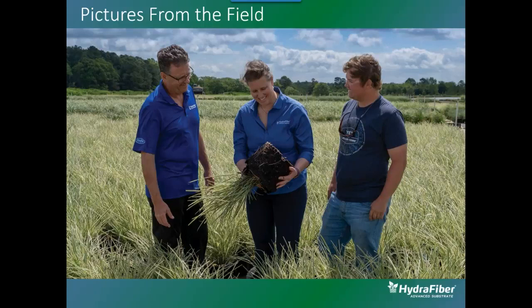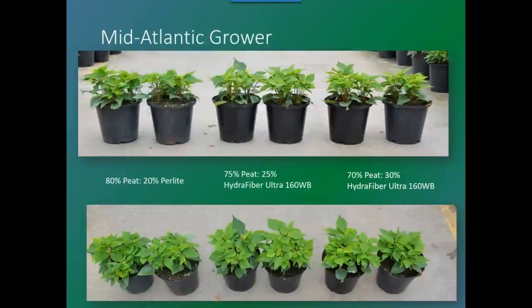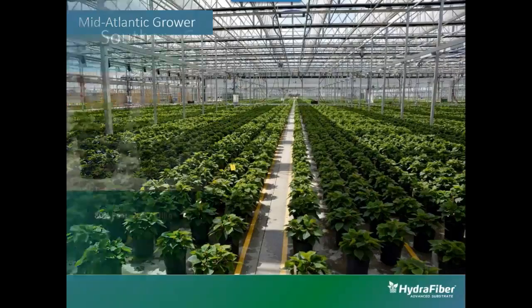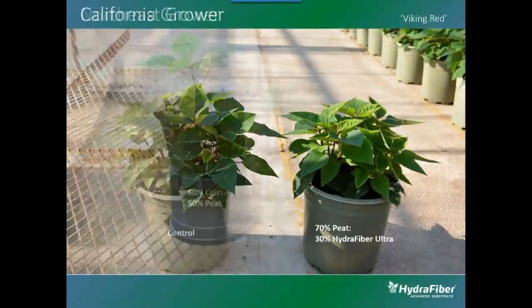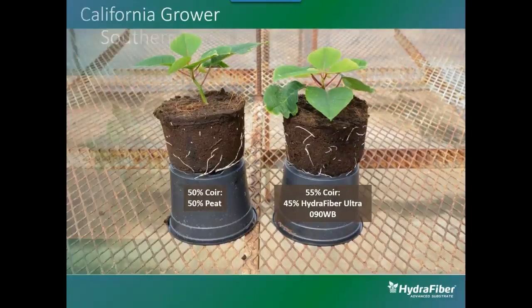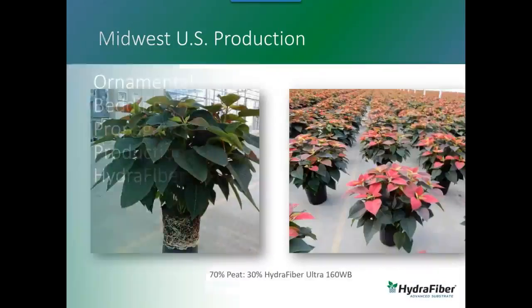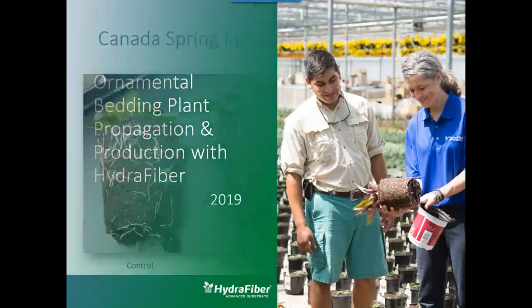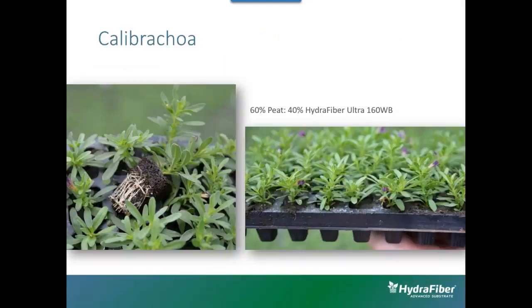So everybody asks, well, what products like to grow in HydraFiber? And I'm just going to flash through a few images, but honestly, we've not found a product that doesn't like growing in HydraFiber. Little pots, big pots, mixing with bark, mixing with coir, mixing with peat. It really depends on the customer and what they're looking for, and quite frankly, what their pain point is as it relates to soil and media. That dictates how much HydraFiber they use, what they blend it with, what they grow it in.